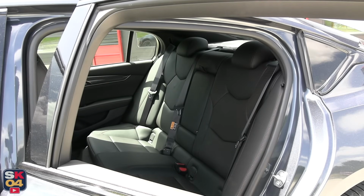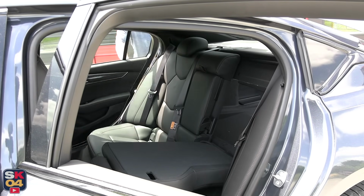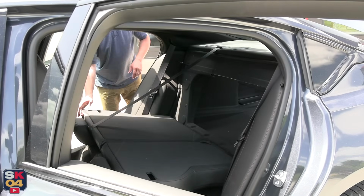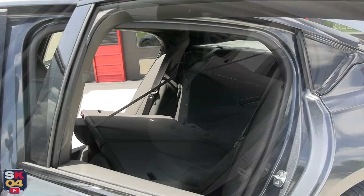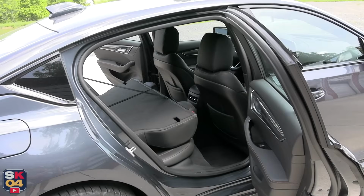If you add the Platinum package though, one of the features it includes is a hands-free deck lid release mechanism. A logo will project on the ground, which allows you to easily locate the sensor. You swing your foot under the bumper to trigger the sensor. It'll then open as long as you have the key fob on you.